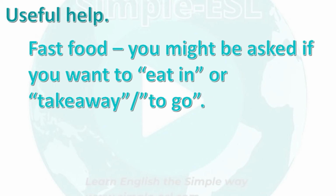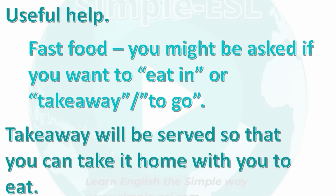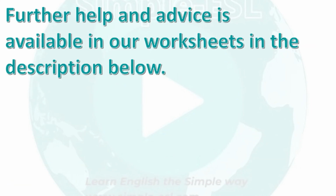And at fast food places, you might be asked if you want to eat in or take away, or have your food to go. The takeaway will be served so that you can take it home with you to eat. So, would you like that to take away? Would you like that to go? These are things you could be asked.